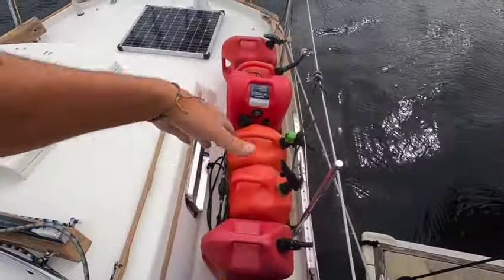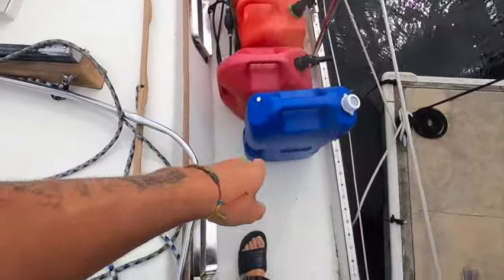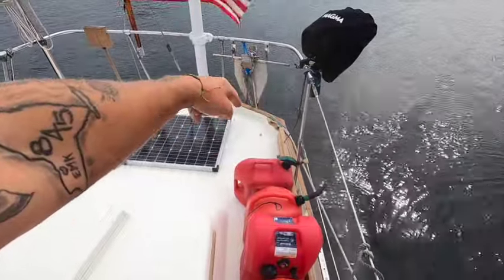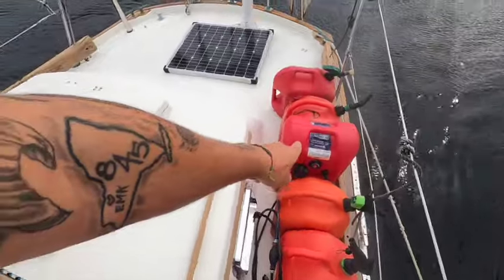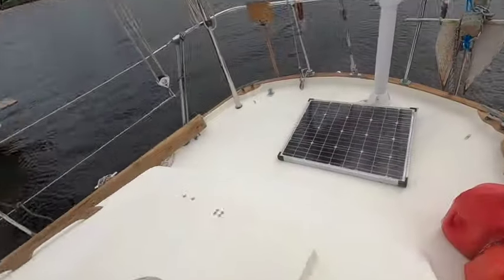These are my fuel tanks and water tanks. Starting from the front, we got 6 gallons of fresh drinking water. Then I got 5, 10, 15, 20, 25 gallons of diesel. And then a 6-gallon container of gas, plus a 2.5 gallon of gas in my dinghy. Keep on moving to the stern.